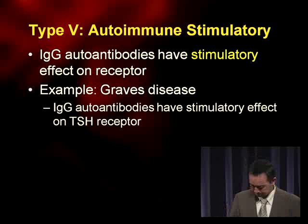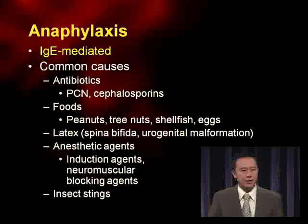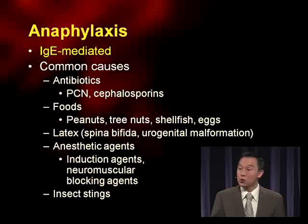Okay. All right, now we're going to talk about anaphylaxis. As you all know, this is IgE-mediated. Common causes include antibiotics, drugs, foods are well-known culprits. Latex allergy, anesthetic agents, especially induction agents or neuromuscular blocking agents, and also insect stings as well.